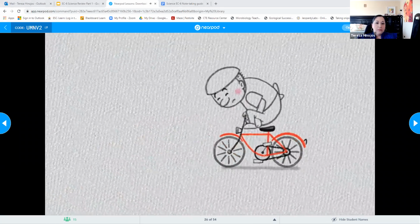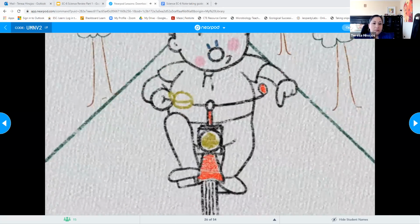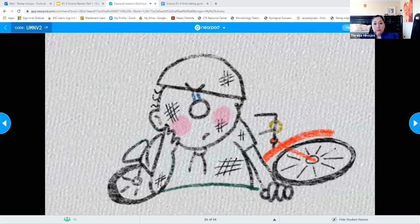Have you ever noticed that it's harder to start pedaling your bicycle than it is to ride at a constant speed? Or wondered what causes your bicycle to move? Or thought about why it goes forward instead of backwards or sideways? Perhaps not, and you wouldn't be alone.